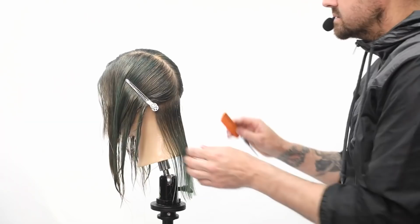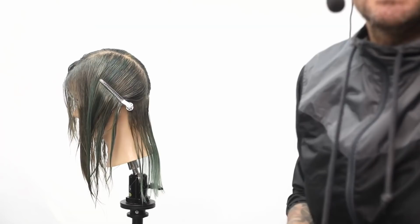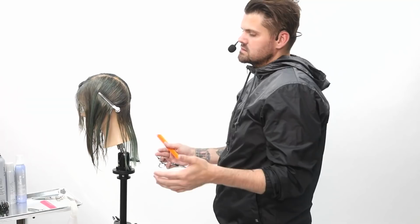So now, a couple key things to focus on when you're cutting a one length haircut, or really any precise haircut, is your body positioning. Back out a little bit. With body positioning, the first thing is I want to have the head nice and high, almost chest level with me. The way that I do this in the salon is a lot of times the chair doesn't quite go this high. I'll sit on a stool so I can get my eyes level with the haircut.